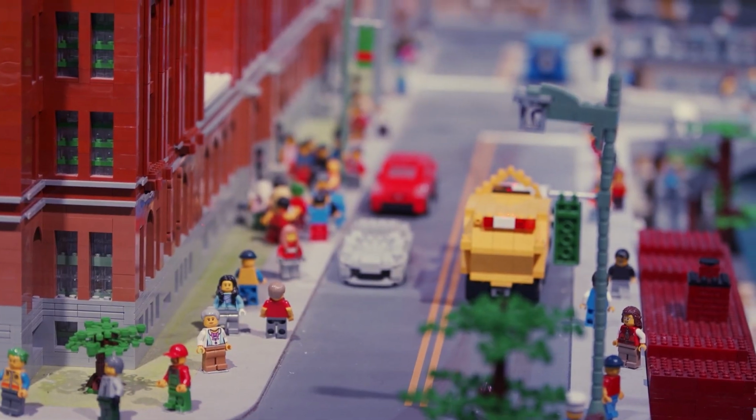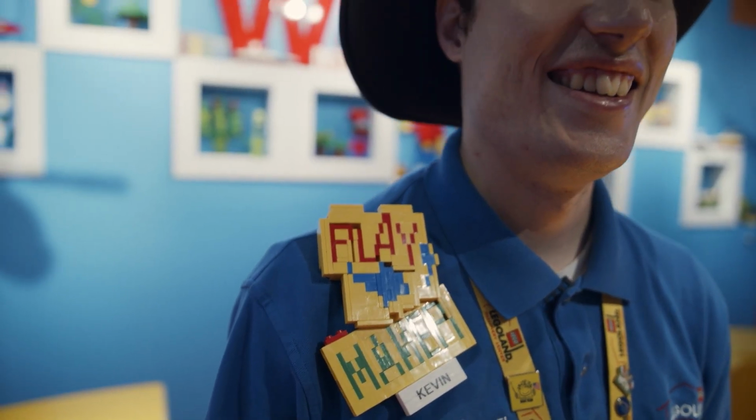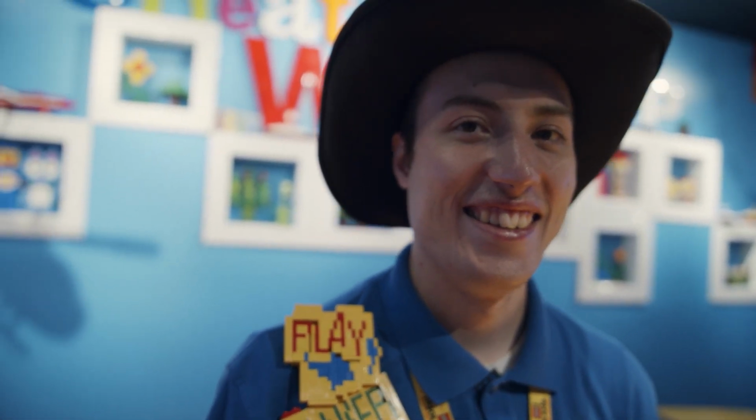I consider myself a pretty good builder, but looking at these, I feel like I'd be put to shame. Do I have anybody that I can kind of compete against, see if I am up to snuff today? Yeah, we actually have a master model builder here, Kevin Hintz, and he's looking forward to showing you and competing with you.